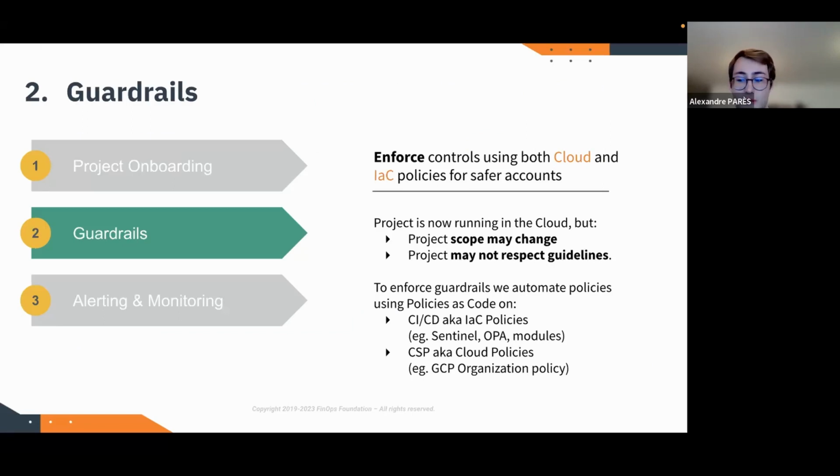So after seeing how a project is onboarded at Sunbird, we will see how guardrails are put in place at Sunbird. First of all, you need to think as Bob. Bob is a project owner, can have a scope change, and may not want to respect our guidelines. So we need a way to make sure that Bob will respect our security and FinOps guidelines. To do so, we will enforce some policies such as Cloud and IaC policy.